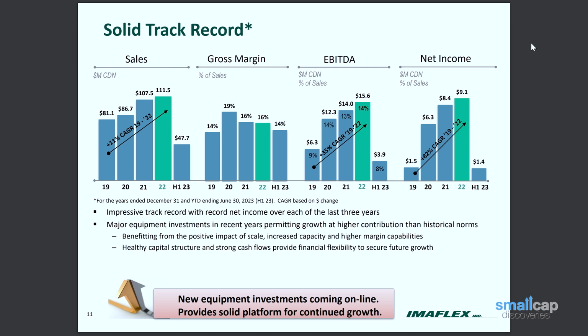We have seen a bit of weakness in 2023. The reason being is the recessionary environment.